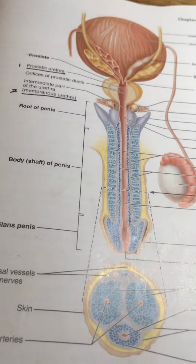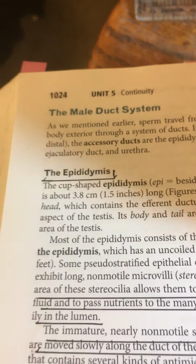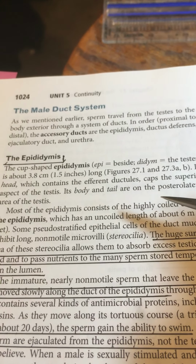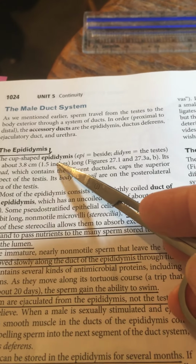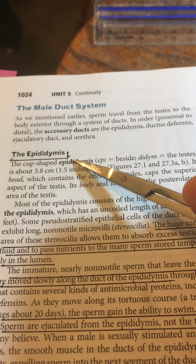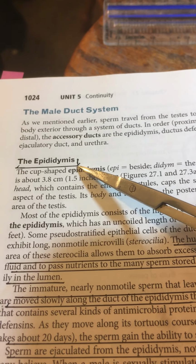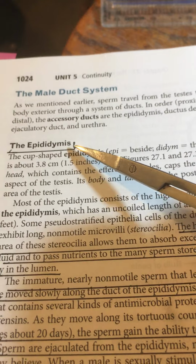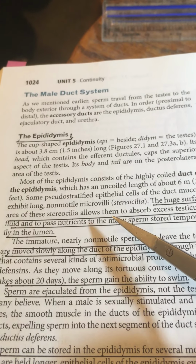So I wanted to pick up that little review and then also get into this on page 1024. What is the epididymis? The idea here is that it's the place that the sperm travel to outside of the testis. The sperm, spermatozoa in their immature stage, will be floating from the testis through the rete testis out into the epididymis. And they will spend some days out there, perhaps 20 days or so, undergoing maturation.